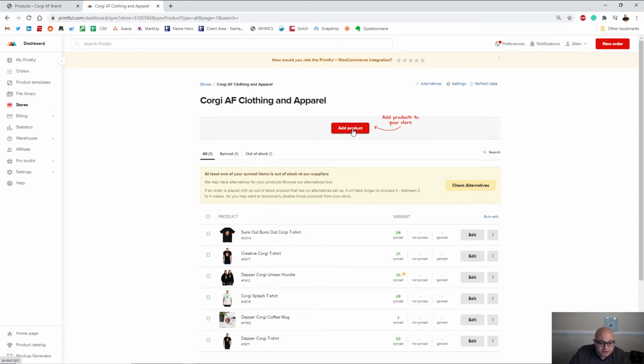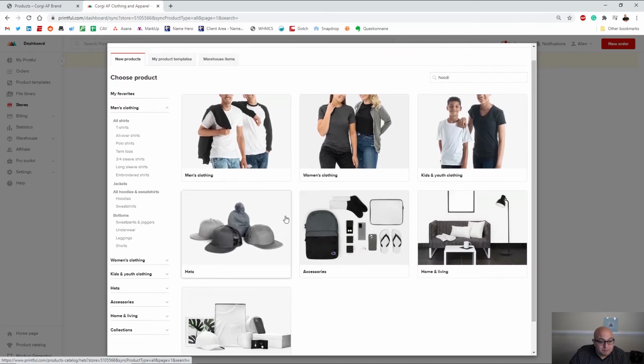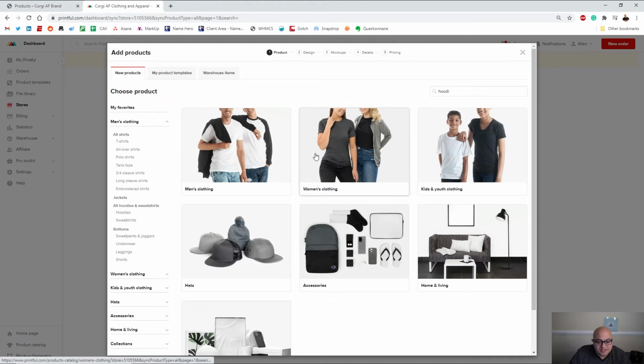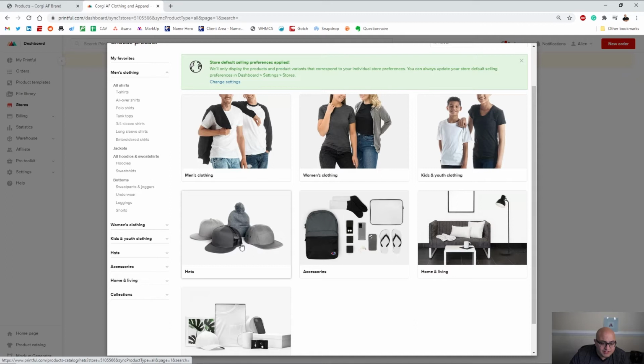So we're going to go to Add Product, and this is where you pick out the product that you want to create. They have a bunch of different things. You've got shirts, women's clothing, kids clothing, living room stuff, accessories like phone cases, socks, backpacks, and even hats. They even do embroidery for some of their products, like some of the hats for sure, and I think some clothing as well.